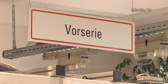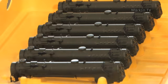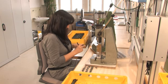Pilot series are produced to test the interaction of the two components. Speranza de Vivo is entrusted with this department. The pilot series contains about 50 models.